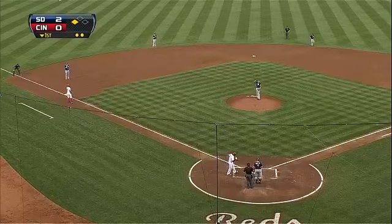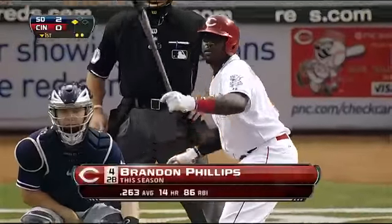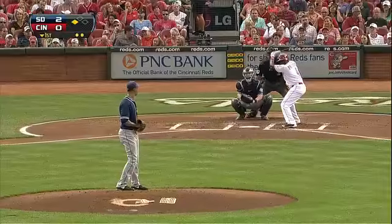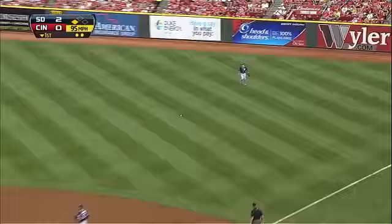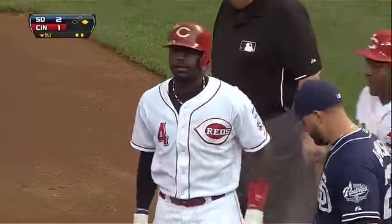RBI opportunity for him. Brandon last night drove in a pair. That has tied him now with Allen Craig of the Cardinals for second in the National League in RBIs at 86. And he gets number 87 as he shoots this one out into right field. Base hit for Phillips. Scoring is Choo. And both teams have put a run up on the board. In the first, it's now 2-1 Padres.